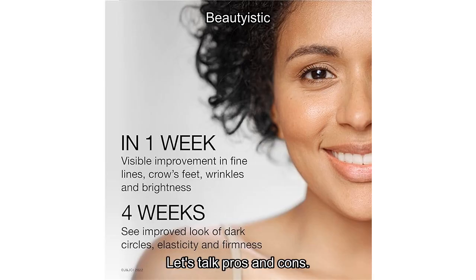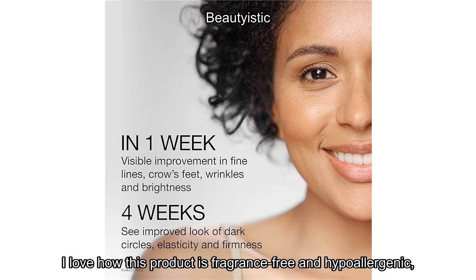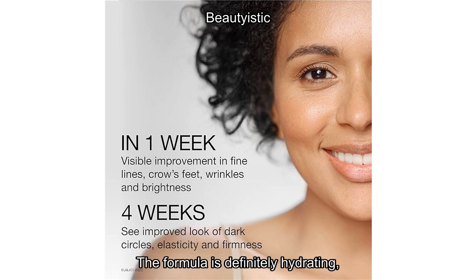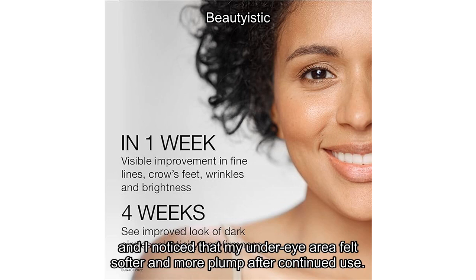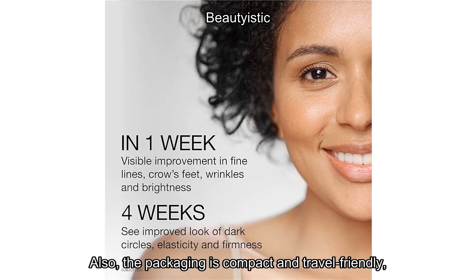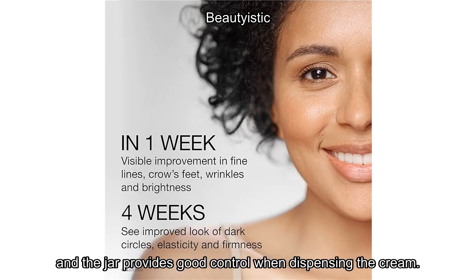Let's talk pros and cons. First, the pros. I love how this product is fragrance-free and hypoallergenic, which makes it a safe bet for those with sensitive skin or anyone prone to irritation. The formula is definitely hydrating, and I noticed that my under-eye area felt softer and more plump after continued use. Also, the packaging is compact and travel-friendly, and the jar provides good control when dispensing the cream.